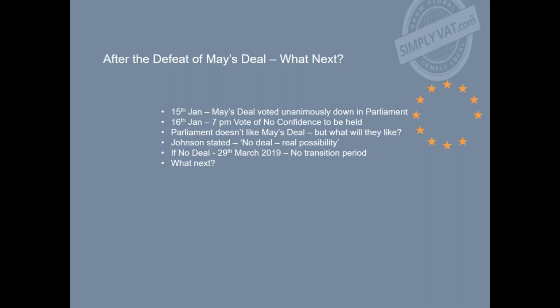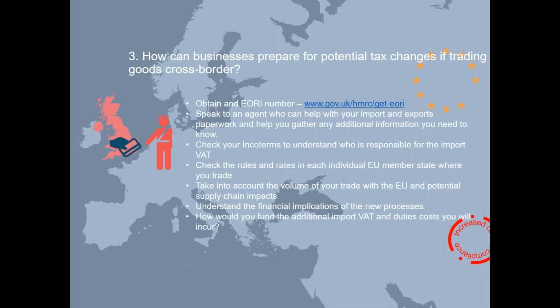Next slide, please. So just really to reinforce, and again, the government's technical notice, they've really tried to lay out practical steps that you will have to take as a non-EU importer. And again, try and put some of these in place, whether you end up using them or not. It just seems to be the best plan at the moment.